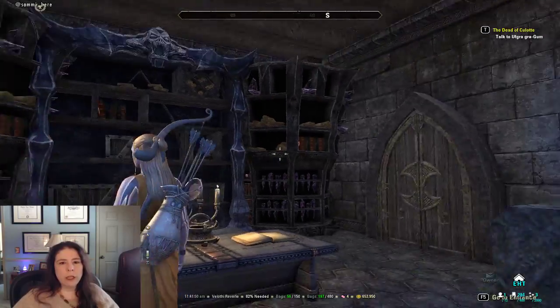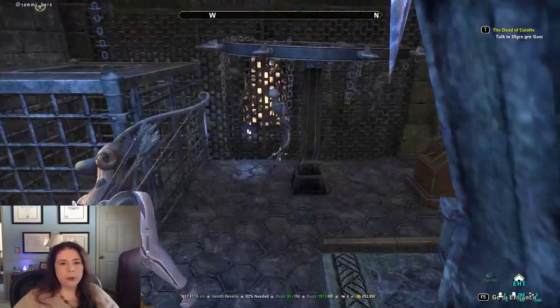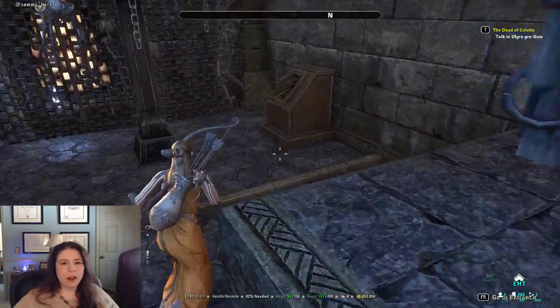Here's the library from the Daedric set that they recently had. I don't know if it's still up. Wow, this is dark.